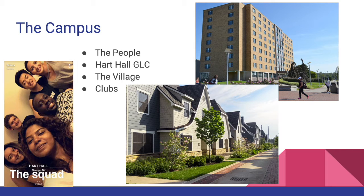The other place that I lived at when I was at SUNY Oswego was the Village. The Village is a series of townhouses that were built about 8 years ago, and they are pretty nice inside. There's either 4 or 6 people living within the house, and while there are RAs that live within the block of houses, there isn't one in each house, so it's a lot more of a freedom experience.